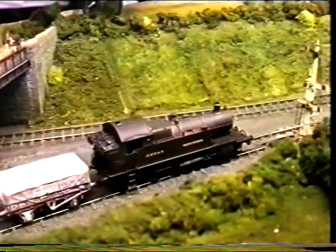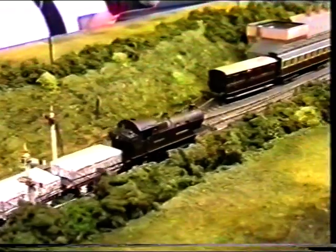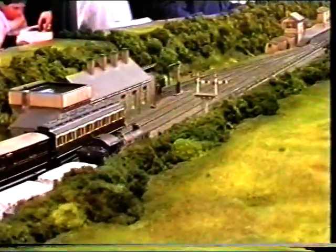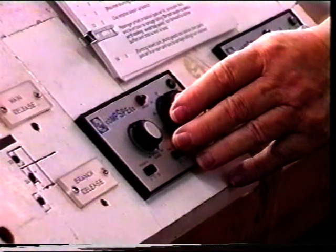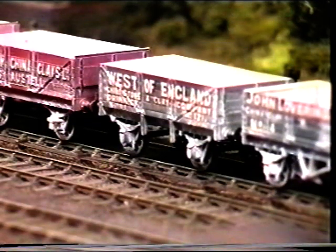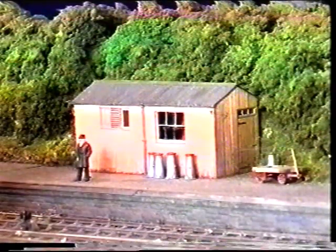An important feature of Bodmin traffic was the carriage of China clay from the many workings in the Boscairn area. The loads were taken via Bodmin Road down to Par for shipment by sea. This, of course, entailed balance workings of empties in the opposite direction. A complete fleet of wagons was built by members of the North London Group to represent this traffic.